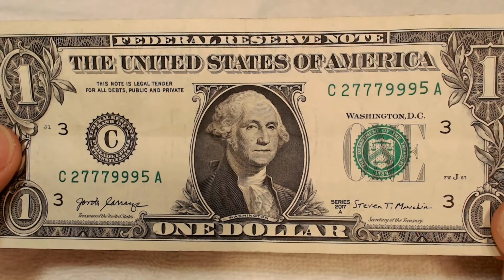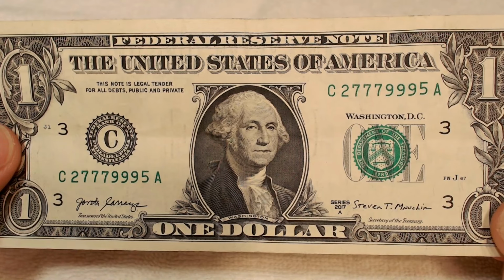Next up, we have a note with 2 triples in the serial number, 3 consecutive 7s and 3 consecutive 9s.